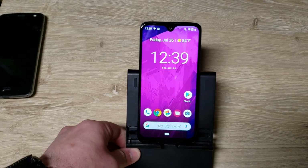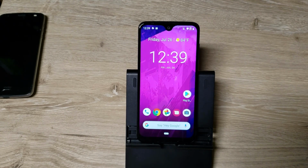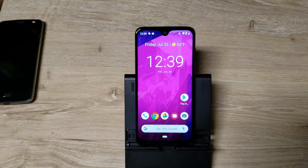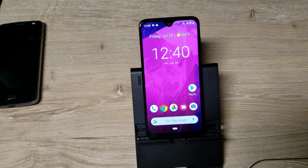Alright, so I've had the Revelry for about a week now. I haven't actually switched over to it. I am going to today. I've been using my Note 9, which is generally my preferred phone.